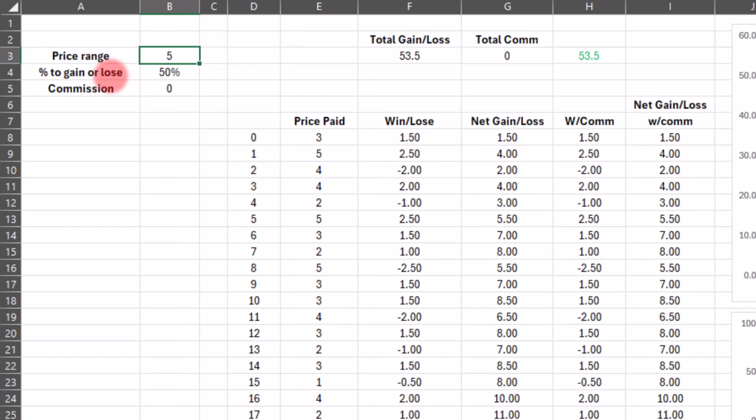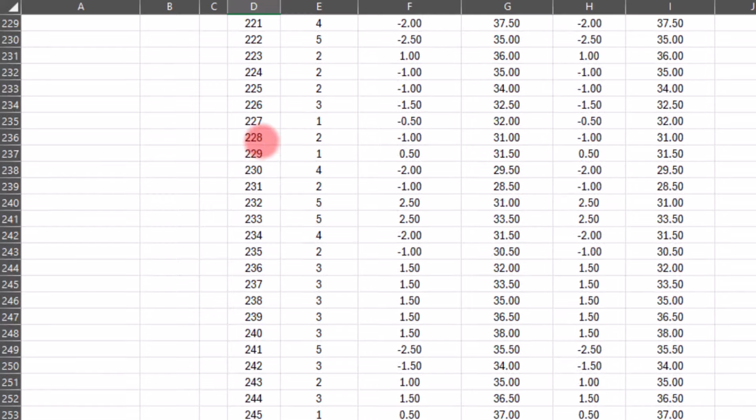The next row shows the percent to gain or lose. This is our trading rule. We're going to exit with a 50% gain or a 50% loss, whichever comes first. We can also account for commissions, which we'll do in a little bit, but right now we're going to set those to 0. Now over here in column D, these are just trade by trade. These are just lots and lots of trades. They actually come all the way down here to 500.